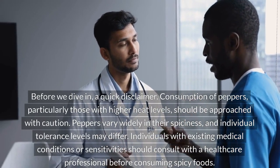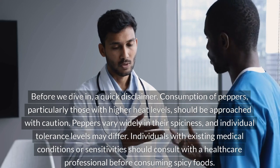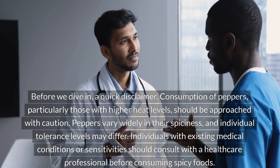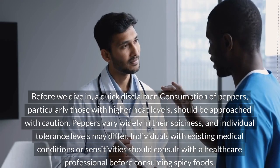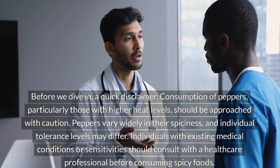Before we dive in, a quick disclaimer. Consumption of peppers, particularly those with higher heat levels, should be approached with caution. Peppers vary widely in their spiciness, and individual tolerance levels may differ. Individuals with existing medical conditions or sensitivities should consult with a healthcare professional before consuming spicy foods.